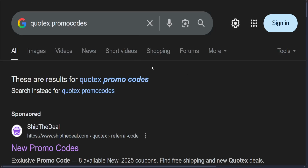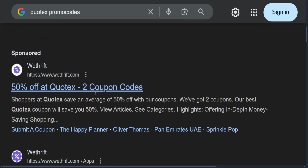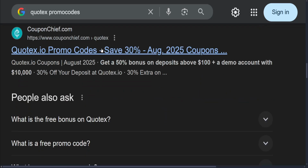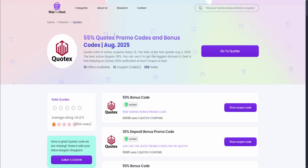Now you will see all the different websites here, including this one, Ship the Deal. Then if you scroll down, you'll see WeThrift, and then you can also see a different website right here, which is called Coupon Chief. Now you can check all these different websites, and the first one is Ship the Deal. So if you go to this website, you will directly see all the available promo codes of Quotex. You can even see the website itself, the Quotex itself.